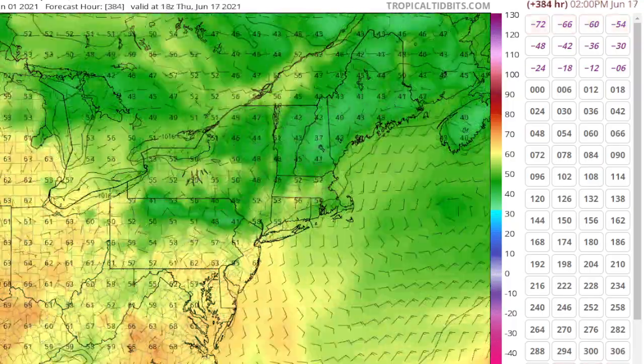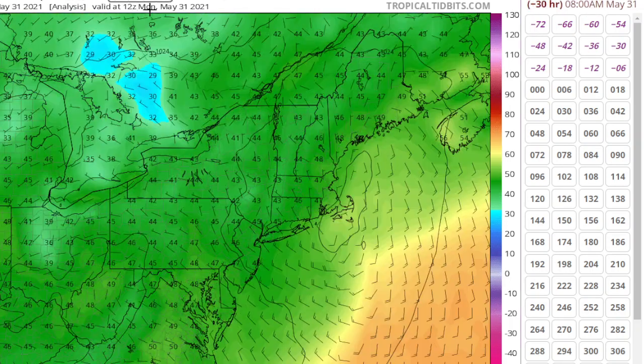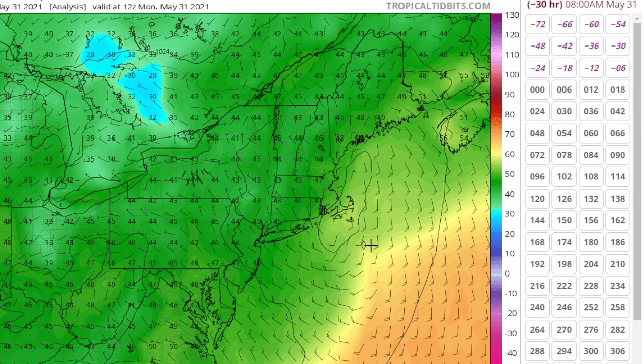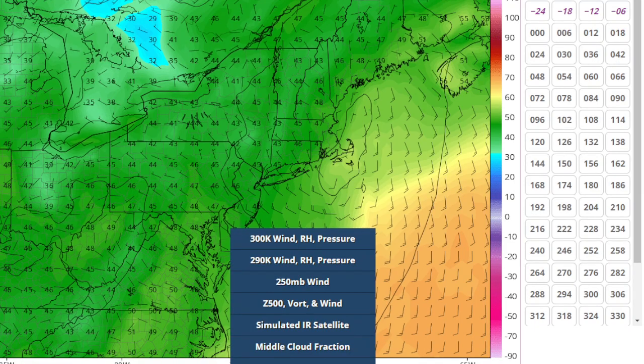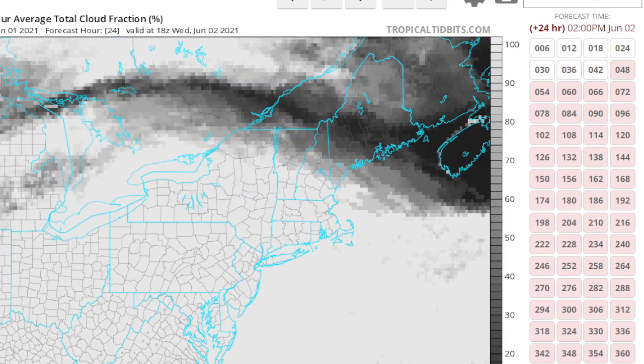When do we ever get relief from this? This is going to be a whole week stretch of hot weather, and we're only in June here. All right, so very abnormal. Definitely not normal at all. But that's what you can count on as we deal with climate change. Of course, it's such a humid air mass, there could be chances of showers and thunderstorms each day. The pop-up variety kind of deal.